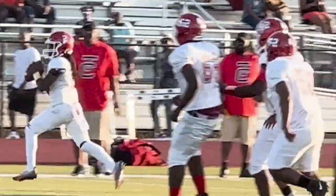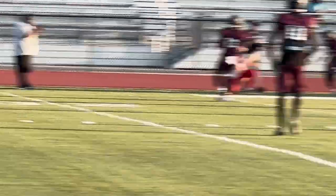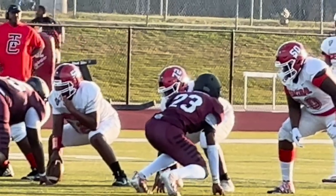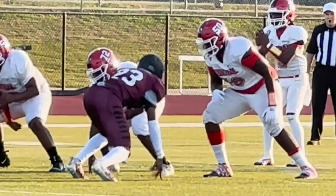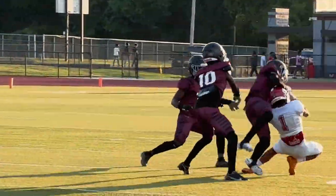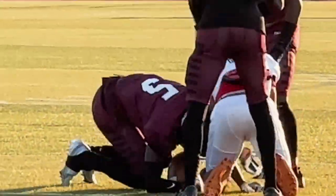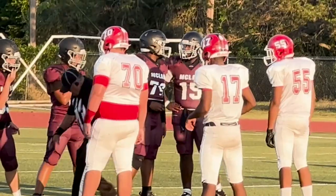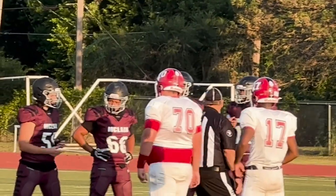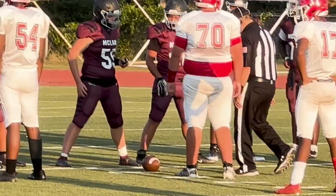Back with some field chase out of his pocket. Throws the pass, incomplete. Out of bounds. Short pass. He's got the quarterback dropping back, throws the pass. And we have an interception. Good pass. Defense comes up with a big play. Here we go, Titans. Here we go.